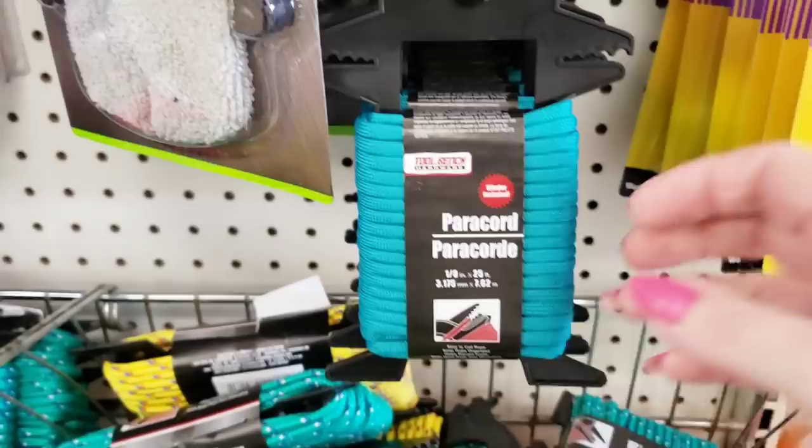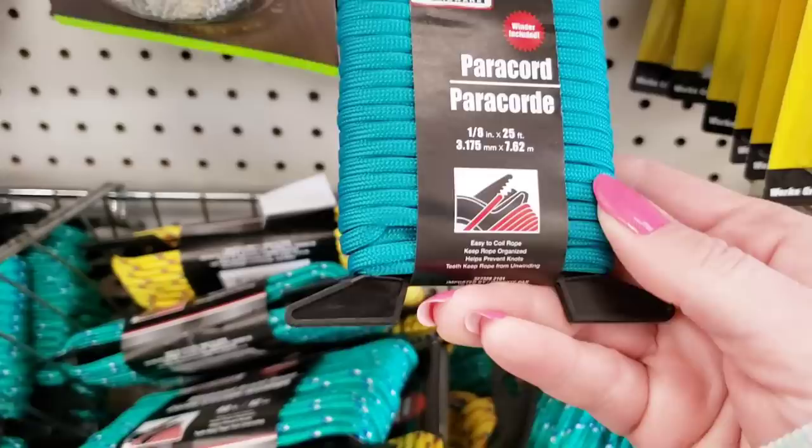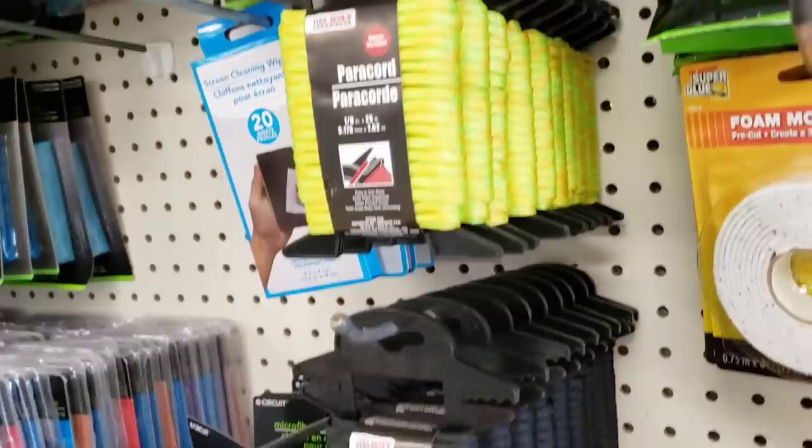Here's some of the paracord. I think that's how you say it. By Tool Bench. That was the other kind of rope. This is really nice, actually. They had it in blue, black, yellow, and pink.